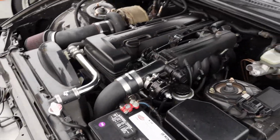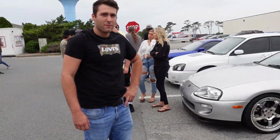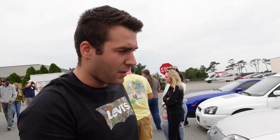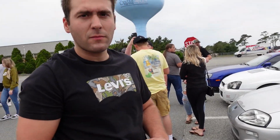So guys, if you can't tell, this is anthracite. When it comes to rare colors for a Supra, this is about as rare as it gets. Is this an original V160 turbo car? No, it was a swap? NA automatic. Okay, wow, and you did it all right, because this is a V160 now, correct? Yes, it is. It's beautiful, man, absolutely beautiful.